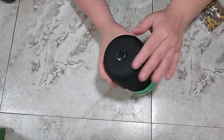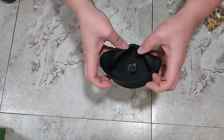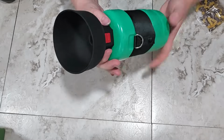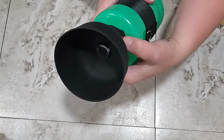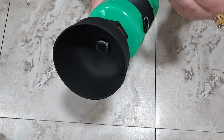So how this one works is this top part right here is actually a bowl. It's a flexible silicone bowl that flips up, and you can see it becomes a bowl on the top. So you put the water inside, there's a straw, and then it has this button here which pops in and out, and that's going to either lock the water or allow the water to flow.